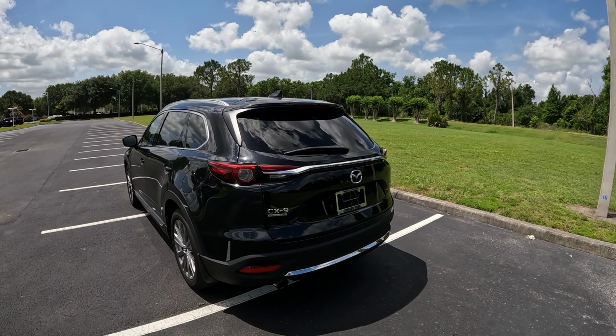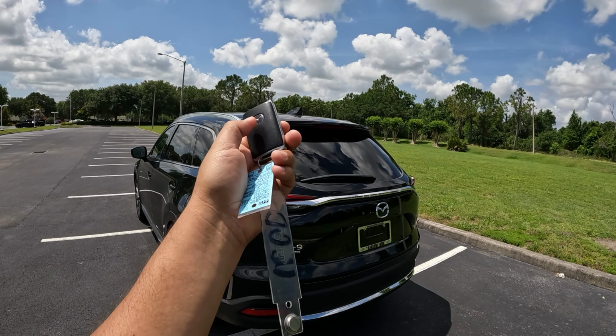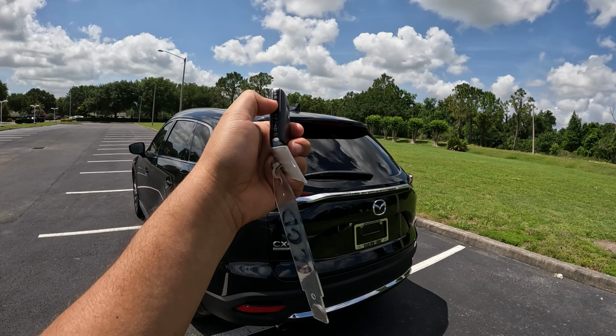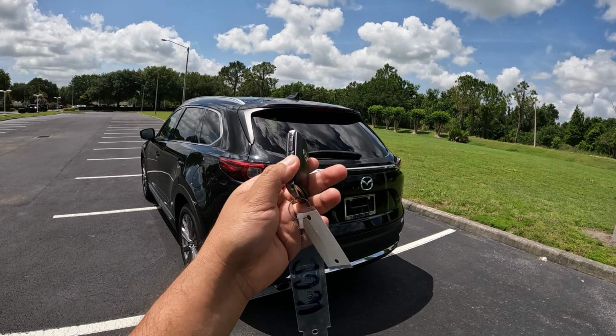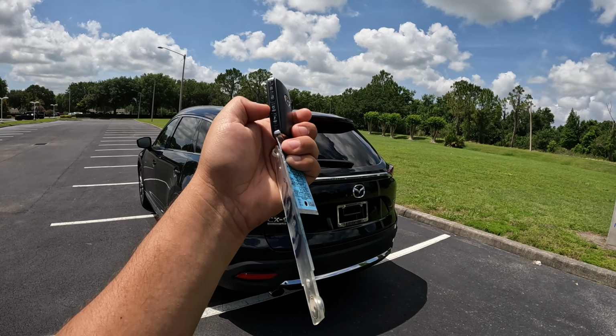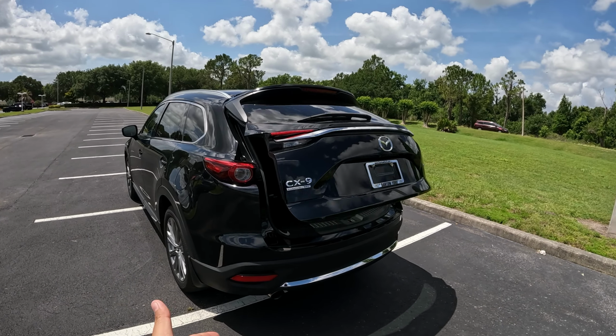So guys, coming here to the back of the hatch, here's a key we have with us. We have just a simple key. We've got the Mazda logo, and we've got open and close, hold for the rear hatch, and hold exclamation point. I don't know what that would be for. Maybe you can program the button. Let's go ahead, guys, and open up the rear hatch. Let me hold this button there. We've got the hatch opening up here.